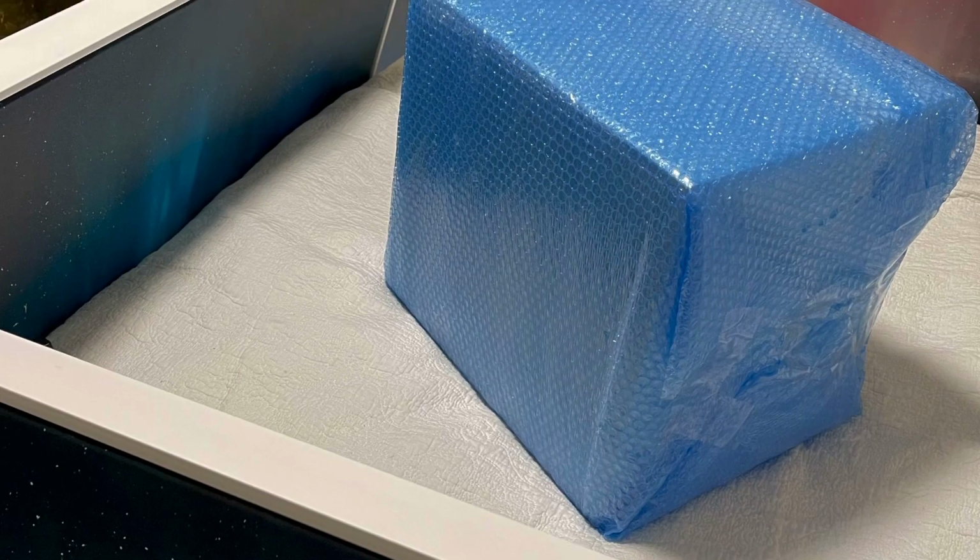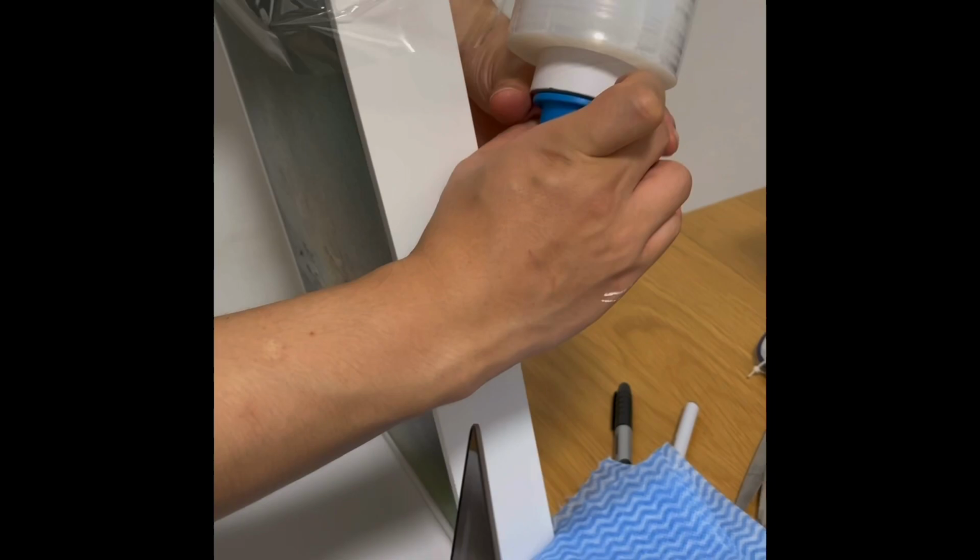Kris is busy packing up all his paintings and he's very careful in wrapping them. He likes to use the plastic wrap as it's very convenient and handy.